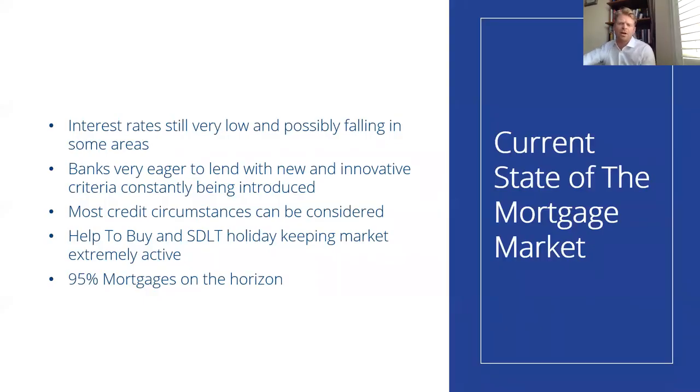So just to give a bit of an overview of where things are currently in mortgages as a whole. Interest rates, as anybody who's done some research will see, are extremely low. And the great news is that we've seen these have been falling a lot over the last couple of weeks. Even just this week, Barclays and Nationwide have issued rate reductions. And it's something that we're seeing as a trend across the industry.